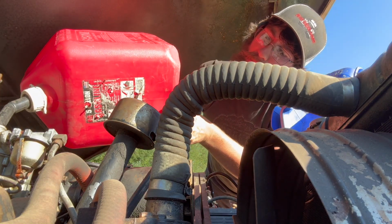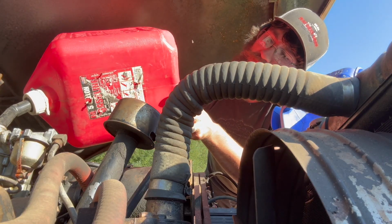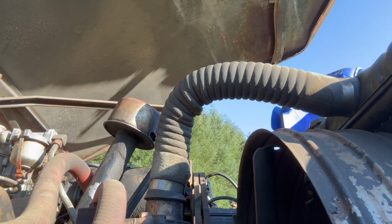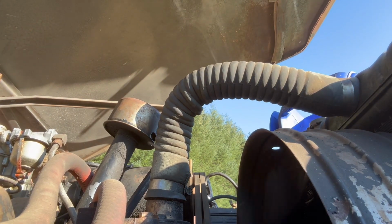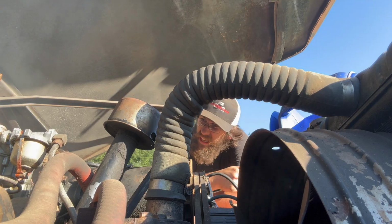As I'm cranking it, I am modulating the throttle. Usually I've got it most of the way open, but I have tried shut. Oh! And part open as well. That was a lot. Okay. Well, that wasn't great, but it ran. Yeah, that's a lot of fuel.